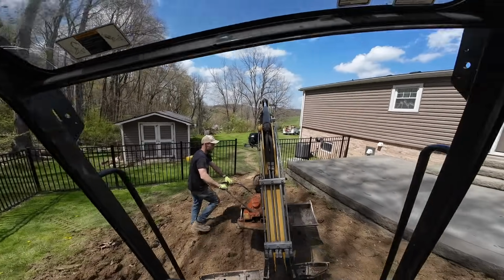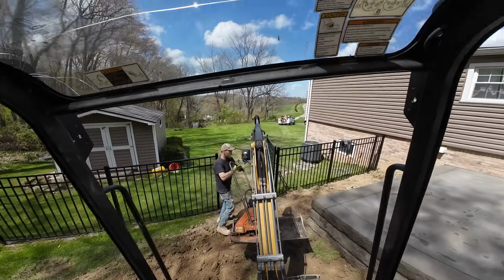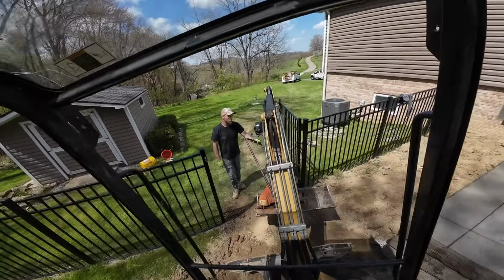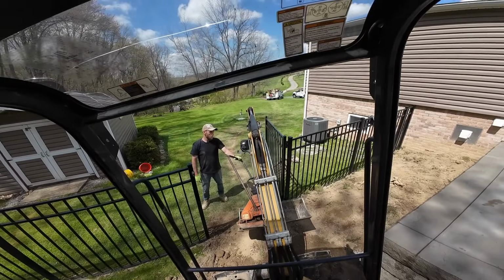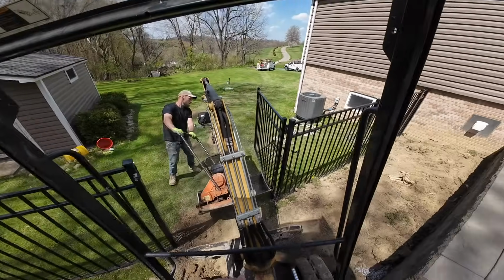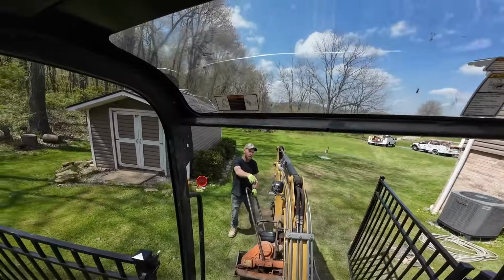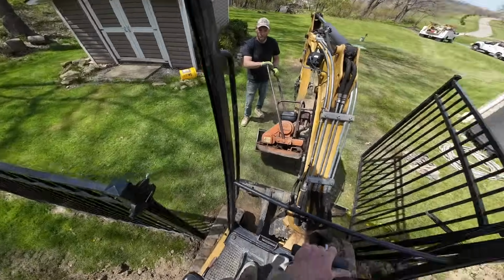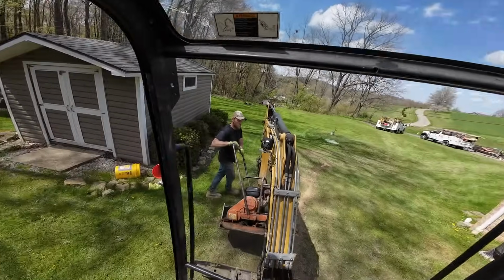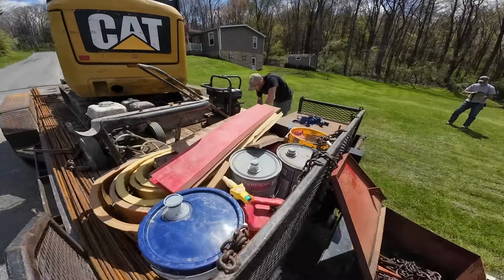Make it through here one last time without damaging this fence. Can we fit anything else on this trailer? Maybe a couple 2x10s?